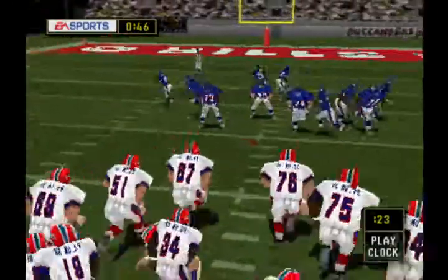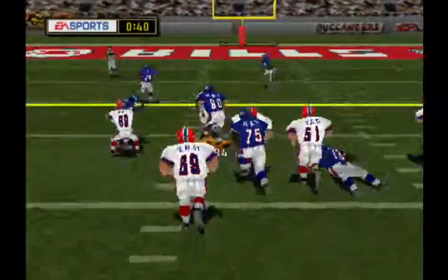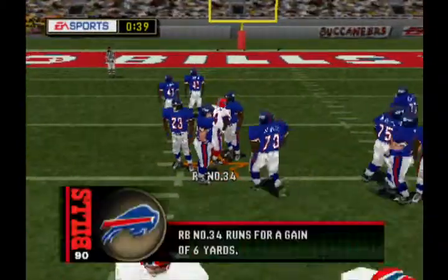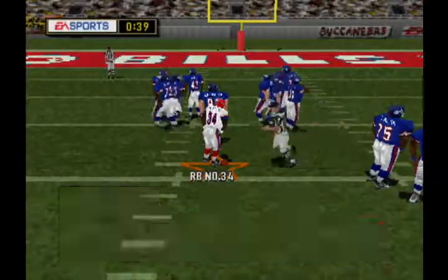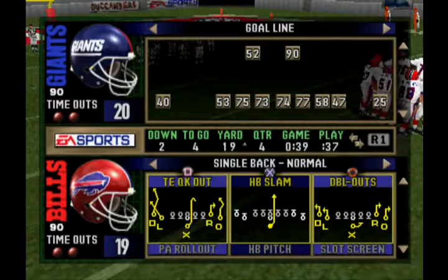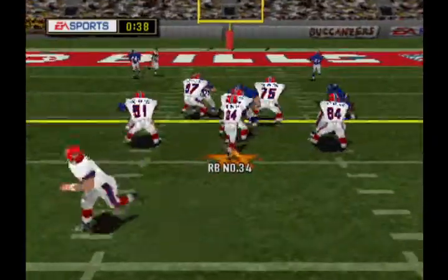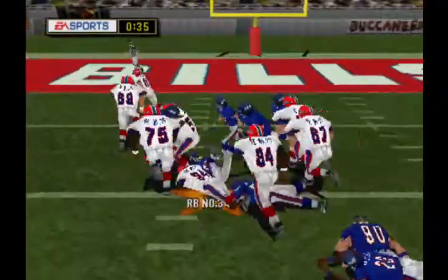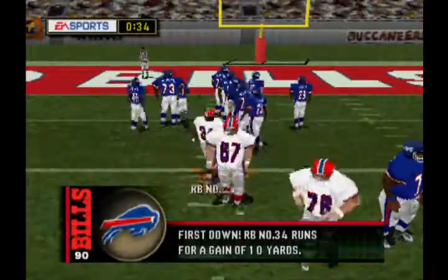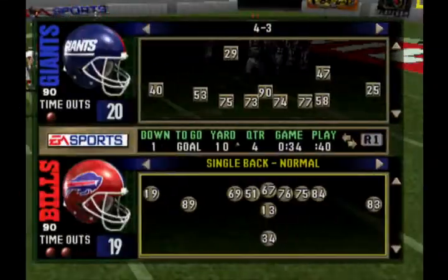First and 10. Ball on the 26-yard line. The toss. Timeout. Defense. Two timeouts remaining. Second and four. Ball on the 19-yard line. There's the handoff. Timeout. Called by the defense.